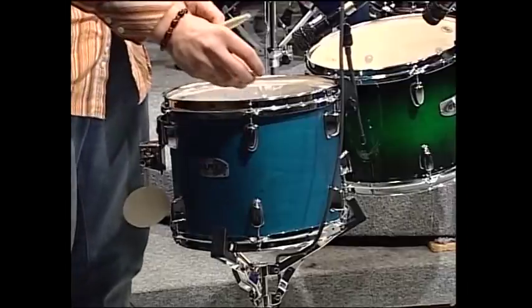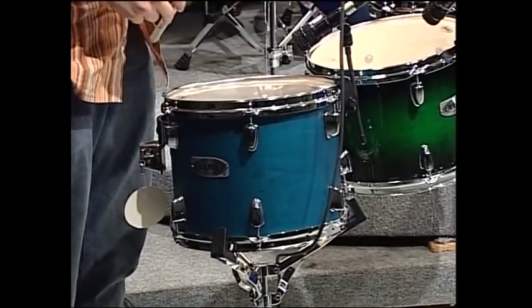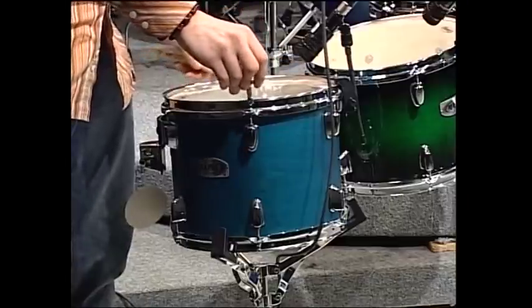That one's a little lower, so you want the top head usually the same or a little lower in pitch than the bottom head, and that's going to give you a nice tone to your drum.